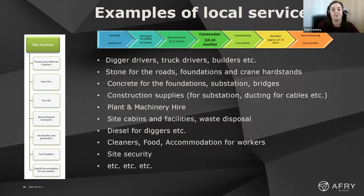And site security then, so most contractors will have site security outside of the normal work hours, so that will include both CCTV towers and also personnel who can be stationed at the site 24 hours a day or just outside of the work hours, just to make sure that everything is safe during the construction period.